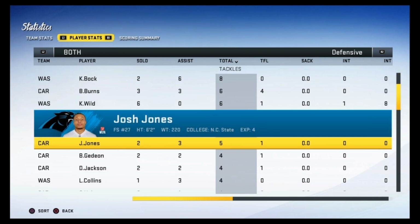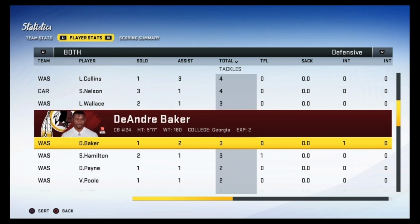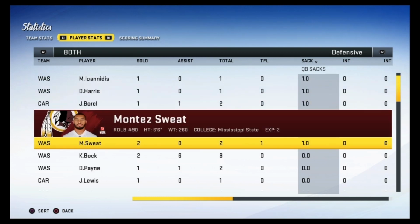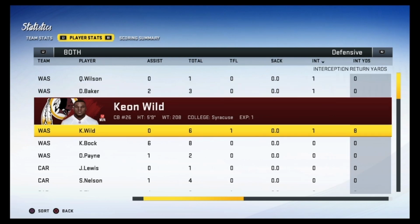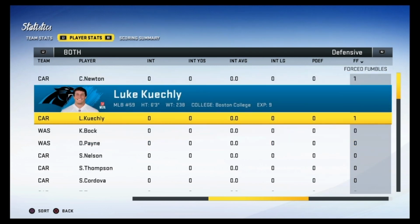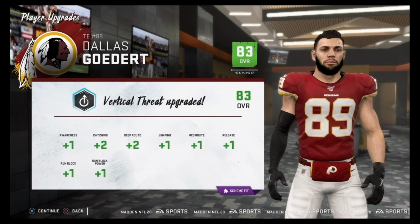Look at Kevin Bach making plays. Keon Wild. These are guys we definitely want to see make more plays. And they're really getting it done for us right now. Cordova with 2 sacks. Ioannidis and Dre Harris get a sack for us, as well as the man himself, Mr. Montez Sweat. And, of course, Keon Wild with a huge interception in this game. Quincy Wilson had the pick, but, of course, he had to be benched for his boneheaded showboating.